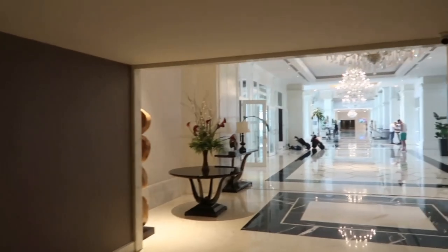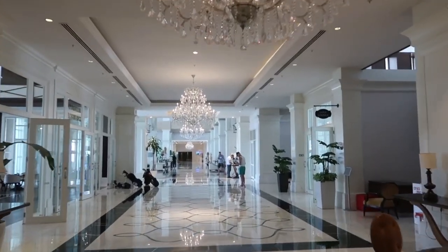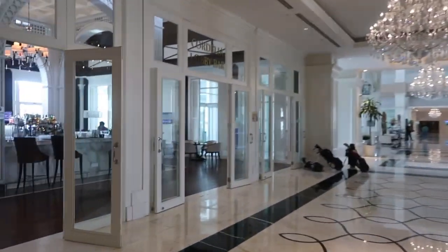Okay, it's Wednesday morning now. Thought we'd give you a little tour of most of the grounds. So we'll start off in the lobby area. Beautiful. It's so nice. I love these big chandeliers that they have. Yeah, feels so grand. The lobby is huge with all of the stairs going down to the bottom. Yeah, we'll go down to the restaurants afterwards.